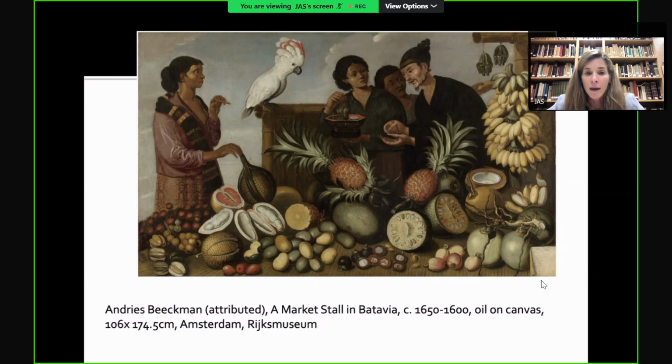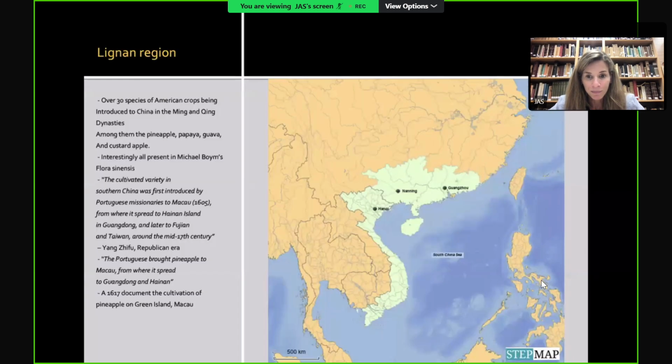So what I am emphasizing here is that while the pineapple was and became an everyday commodity in China by the 17th century, through the transplantation process that happened via the Europeans, in Europe the pineapple was not available in any way to taste, only just to see in depictions.